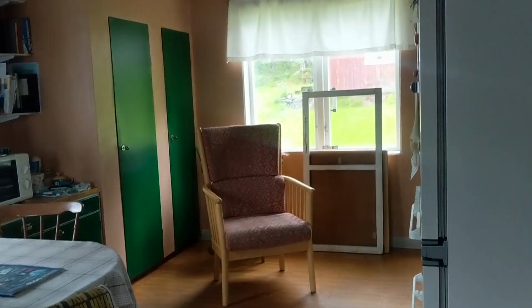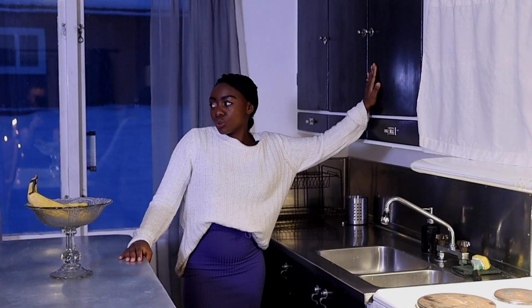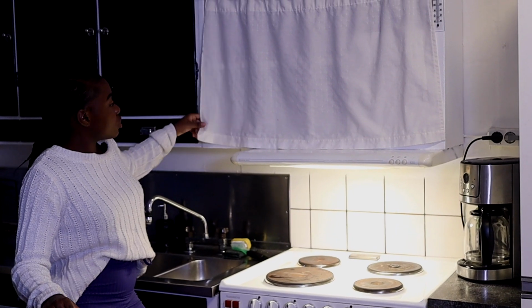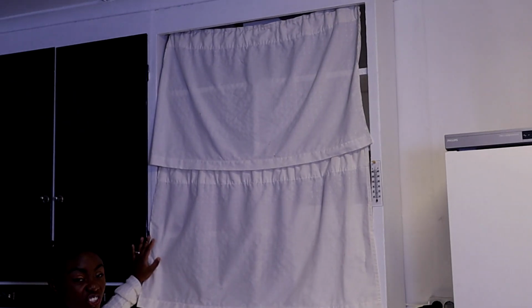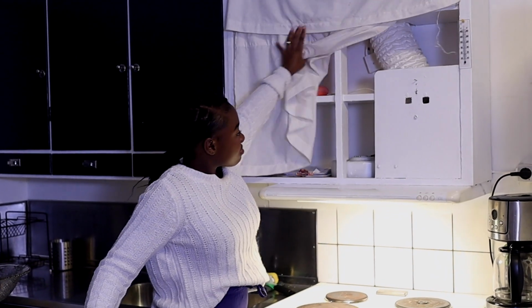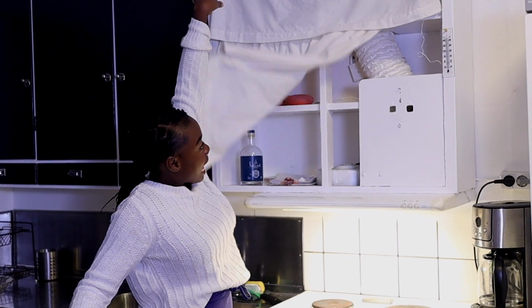So when we first got this house, all the walls were orange and the cupboards were painted green. The first thing we did is painted everything white and also painted the cupboard doors black. And this was exposed, so we just used some curtains to cover it up. It's not a solution that I am completely happy with, and I will change it in the future, but for now it just hides everything and it's a bit of a mess.